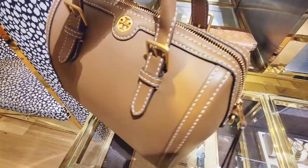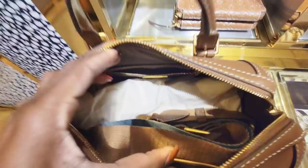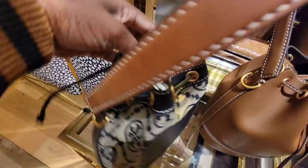And this is the barrel bag. This is a newer Tory Burch style, so it came out about two releases ago, so maybe 3 or 4 months now. It came out in the same collection as this bucket bag as well. So this comes in the jacquard and it comes in the leather.